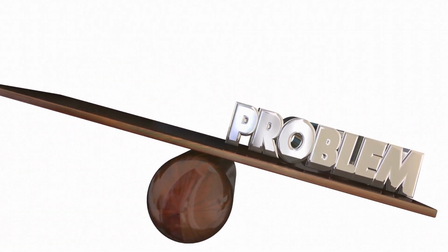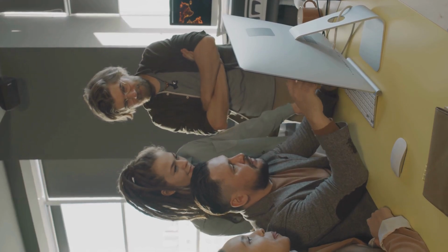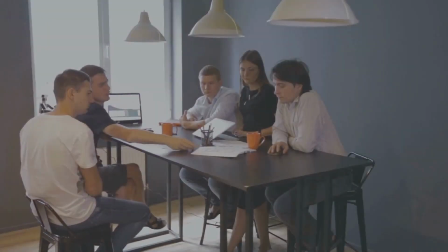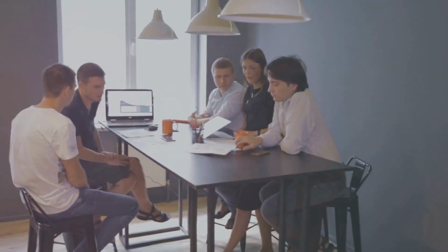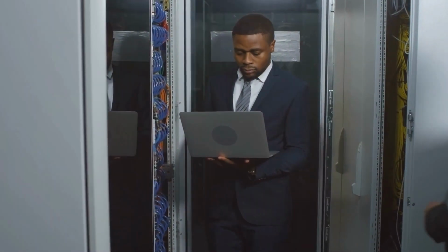Section 8. Challenges and considerations. SOA isn't always easy. While SOA offers numerous benefits, it's not a silver bullet. There are challenges and considerations. Service design. Designing services properly is crucial. Poorly designed services can lead to complexities and inefficiencies. Communication overhead. Communication between services adds overhead. This can impact performance if not managed carefully.